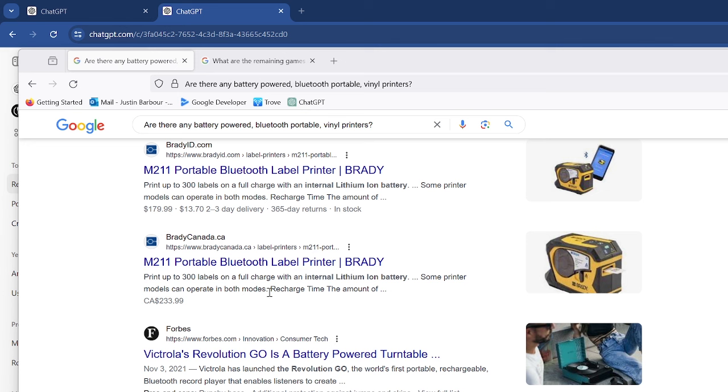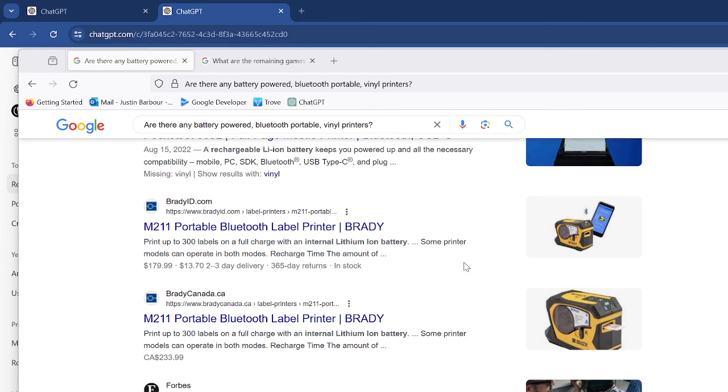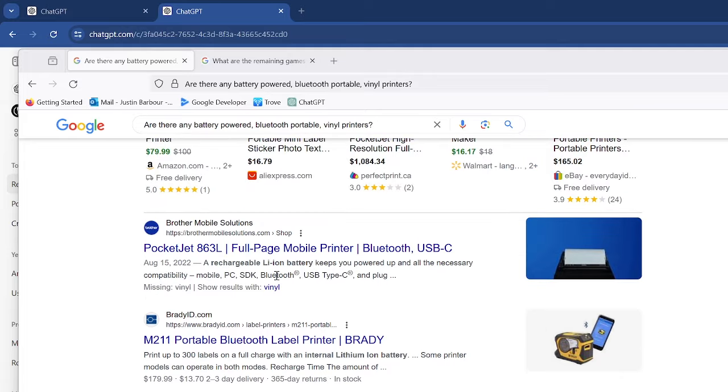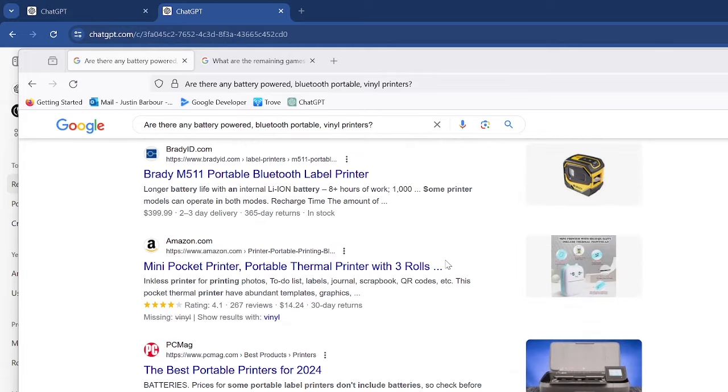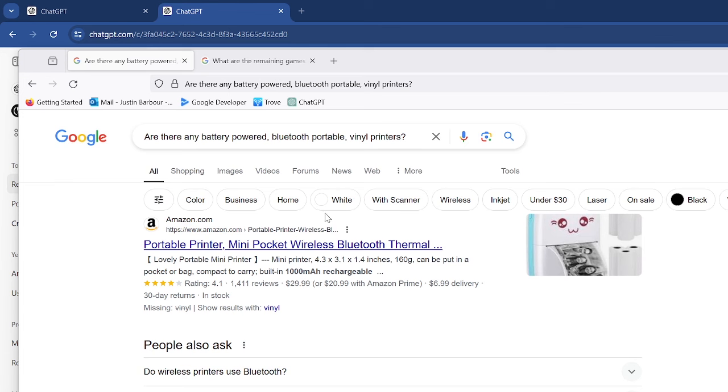Doesn't really tell you anything because you only get one sentence and a half, so you have to go in, and that's the key, is they want you to go inside the page to find out more information. They give you just enough to make you click on it. You've got a price and a few other key pieces of information, but they really want you to go into the page to find anything else. And that's how they get paid, is the clicks, all right? So Google encourages the clicks. Now that was just, are there any battery-powered vinyl Bluetooth printers?